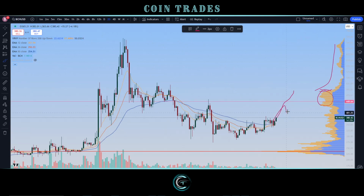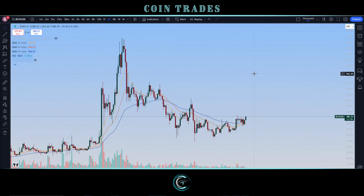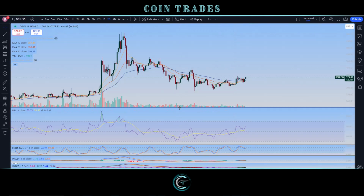So that's where we could expect a lot more of that faster growth, which should shape out nicely that cup type of pattern. Now, I do want to look at the RSI, Relative Strength Index, for this 2-day chart.